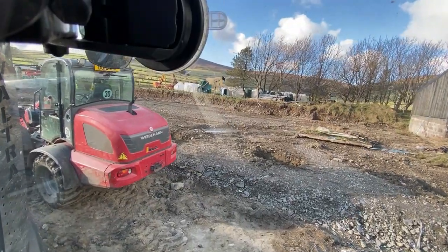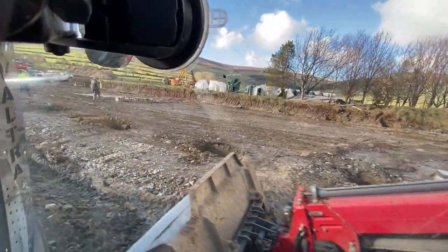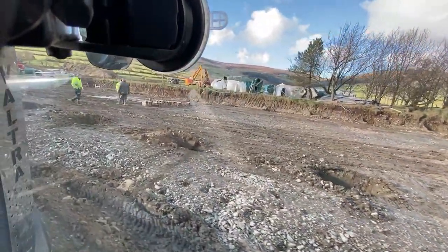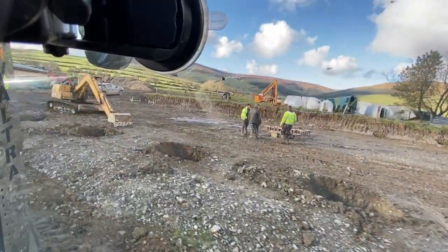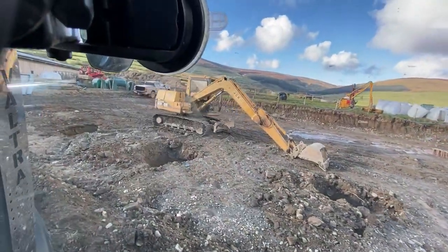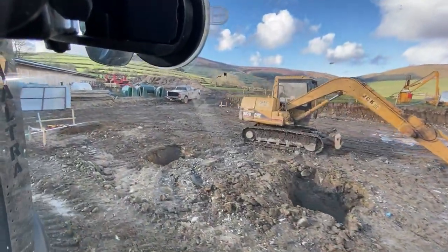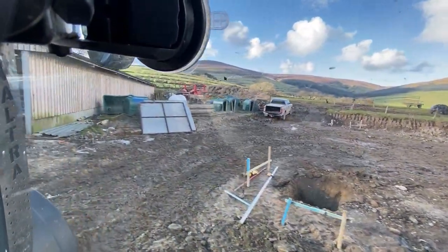Here's the shed I was speaking of. It's going to be pretty big, with a big loose yard, open fronted. Some hard working people there, just getting ready to put the posts up when they arrive. Holy crap, we can do some concrete. Look at that.